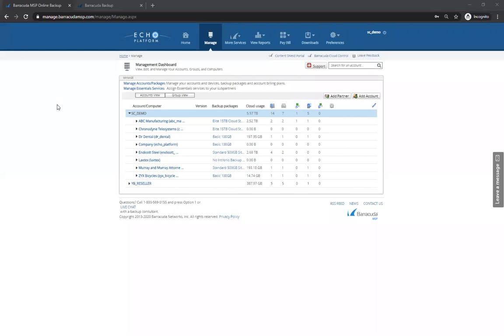So we'll start with the Intronis backup. So again, this is the SaaS-based solution, really light, really flexible. It's great for smaller environments or environments with a lot of remote employees. So this is the main dashboard.